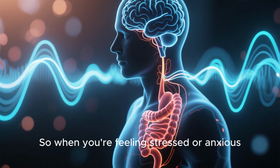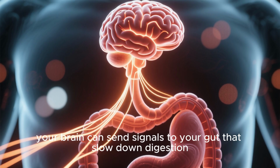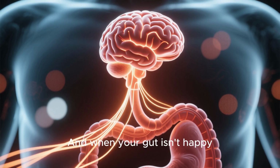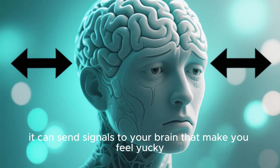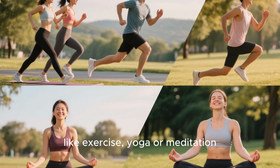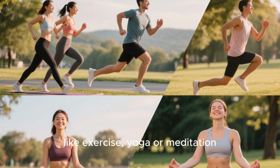So when you're feeling stressed or anxious, your brain can send signals to your gut that slow down digestion. And when your gut isn't happy, it can send signals to your brain that make you feel yucky. That's why it's important to find ways to manage stress, like exercise, yoga, or meditation.